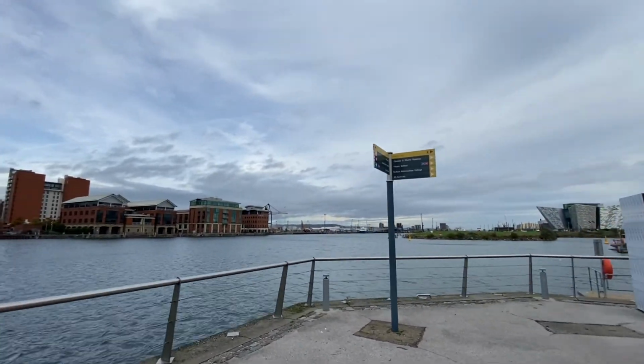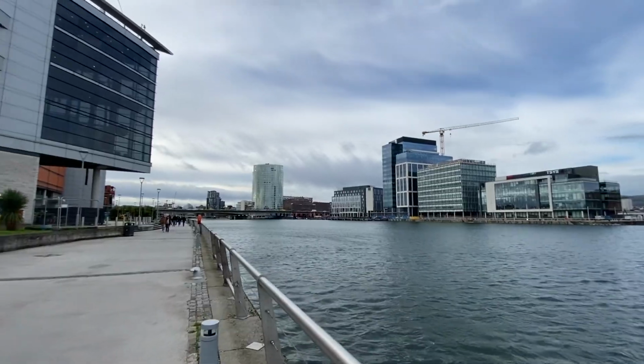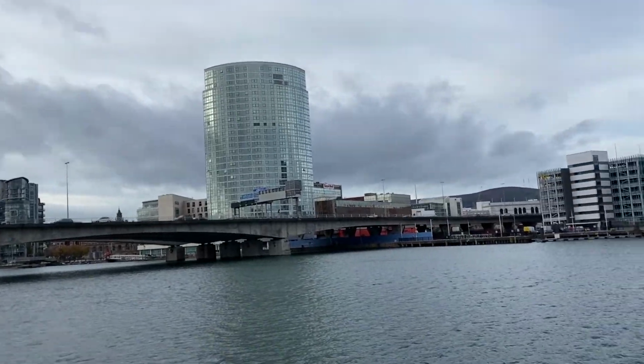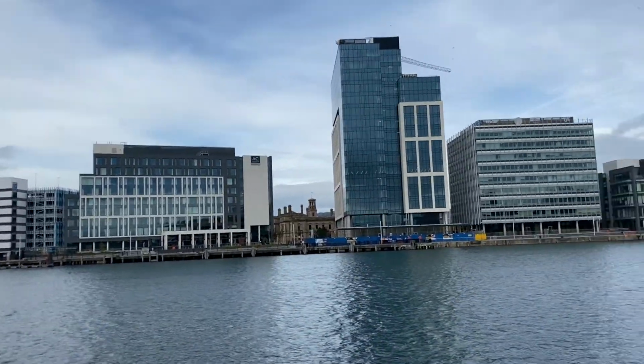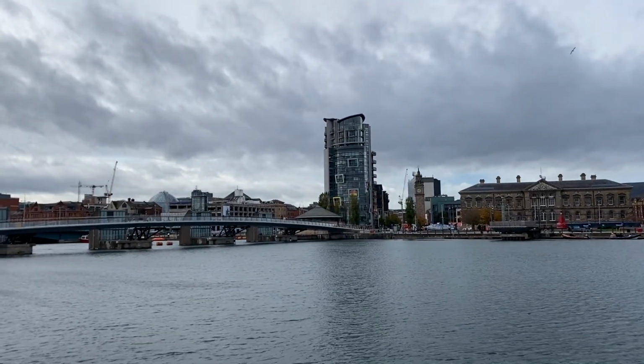As I said before, Belfast has a modern side as well as a historical side, and this area is pretty much the modern side. Look at how tall the buildings are.